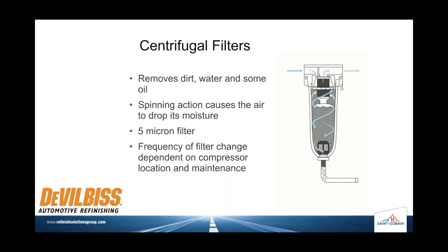So the first filter unit we're going to talk about are centrifugal filters. These are basically your water traps. These will take out dirt, water, and some oil. This is what we call a spinning effect or a tornado effect.